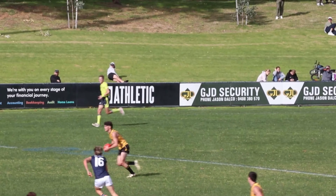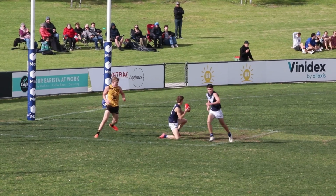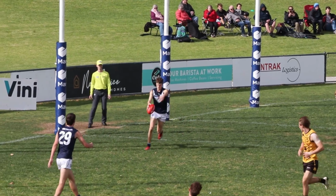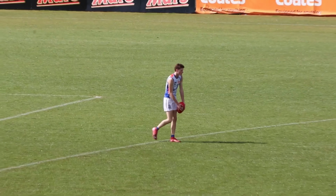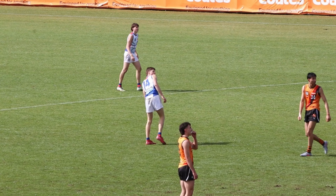He's often in the right place to spoil or take a mark on the way to an opposition goal. On the rebound, he's aggressive and he's quick. He isn't afraid to run the ball out of defense, and we know that with Collingwood, how they play, that's exactly what they're looking for. So his speed and endurance to break the lines on the rebound is something that we can just absolutely tick off.